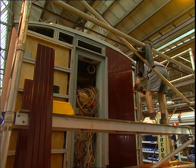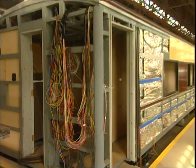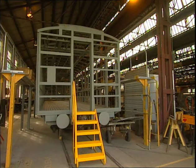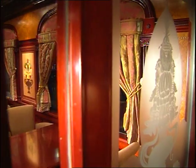In the beginning, they did try rebuilding old carriages, but it didn't work, because there was no room for all the wiring and ducting, and the wooden frames of the old carriages weren't strong enough either. So they scrapped the idea and built the carriages from the ground up using solid steel frames.